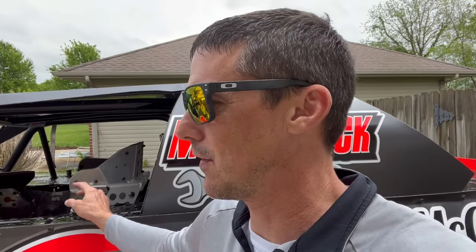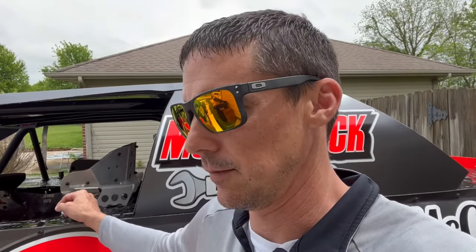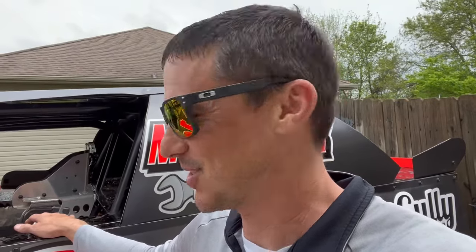It almost acted like it was missing on a cylinder. Idled real rough, had a tick in the engine on the left-hand side, we think. Just a real light tick, maybe like a lifter issue. So I pulled it off immediately when it started doing that. It's so frustrating. The whole night was frustrating.